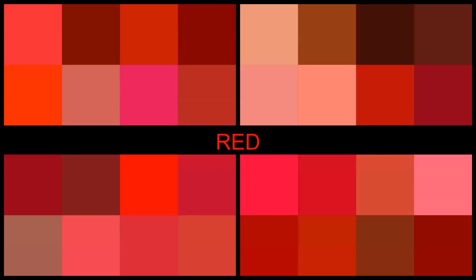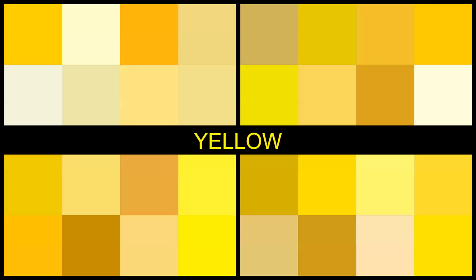So starting off with red. Yes, pink is included on these slides because pink is red, but a tint of it, because a tint is a color mixed with white, which results in pink when it comes to red. So that's why it's also here. Give you a second to pick, and then we're moving on to yellow.